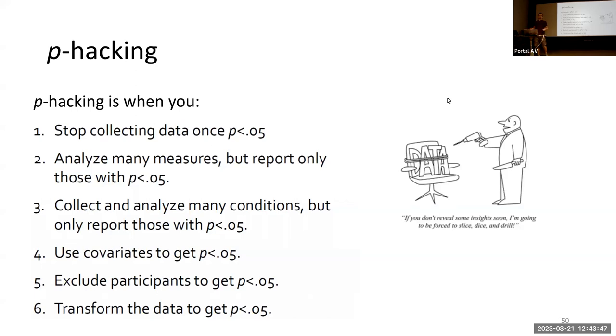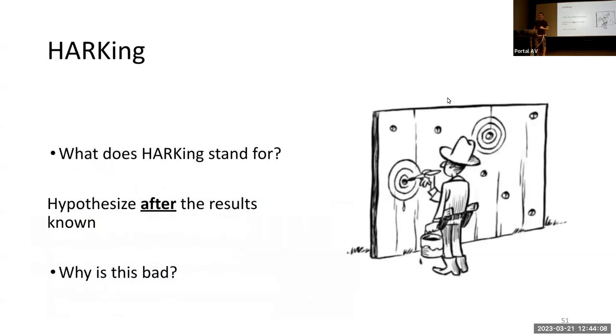In all these different approaches to p-hacking, the main thing that makes it p-hacking is that the things you're doing to change your analyses are motivated solely to get that p-value less than 0.05 to find a significant result. The goal isn't to find accurate findings or represent the world. It's just to get a significant finding.